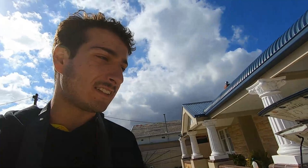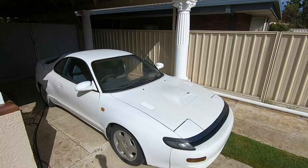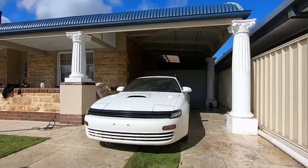So there you have it, that's the first clean, and there's still way more that's going to come off once this car gets a proper detail, but it's impressive for its first actual wash. So that was an Oz delivered GT4. What a freaking awesome car.